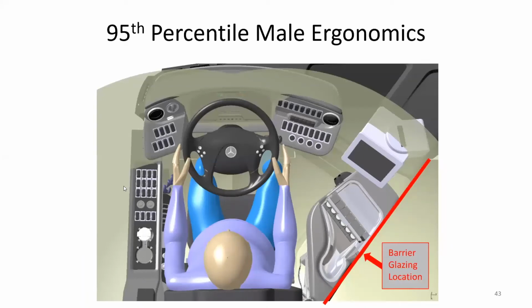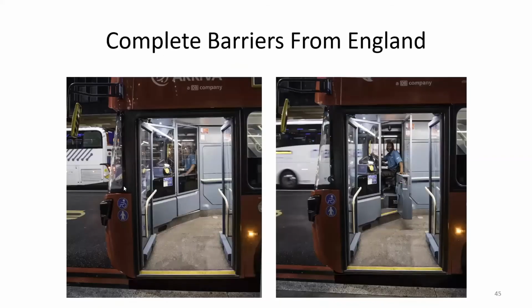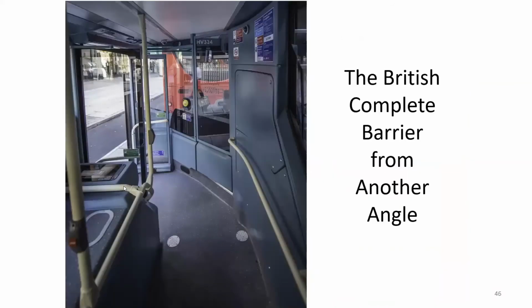So here's what the glazing or the barrier looks like. It's that red line. This is a 95th percentile male, 5th percentile female, plenty of room. This is a very inviting space. This is how they do it in London, for example. They wall off the driver, and it can be a fairly inviting looking modern space. Doesn't look like an armed camp like so many of our barriers create the impression of.